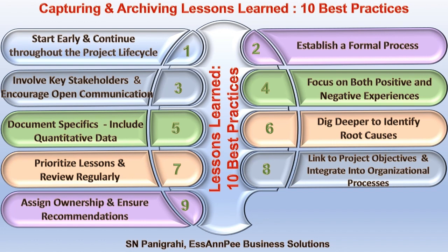Ensure that lessons learned are not just documented but also acted upon. Analyze them to identify actionable recommendations for improvement in future projects. Assign responsibilities for implementing recommended changes and track progress over time.